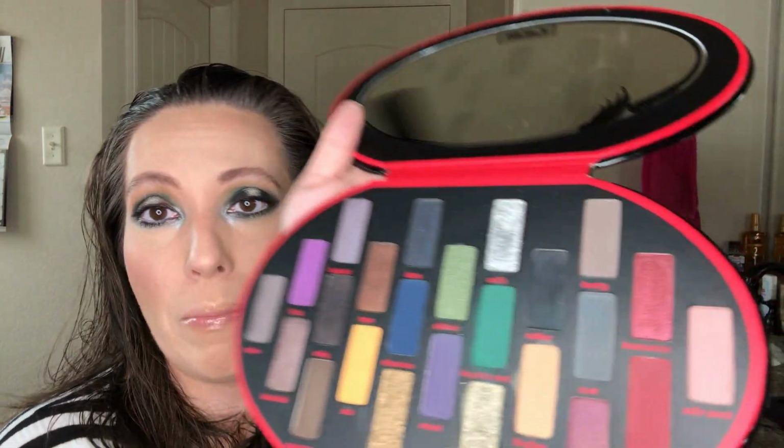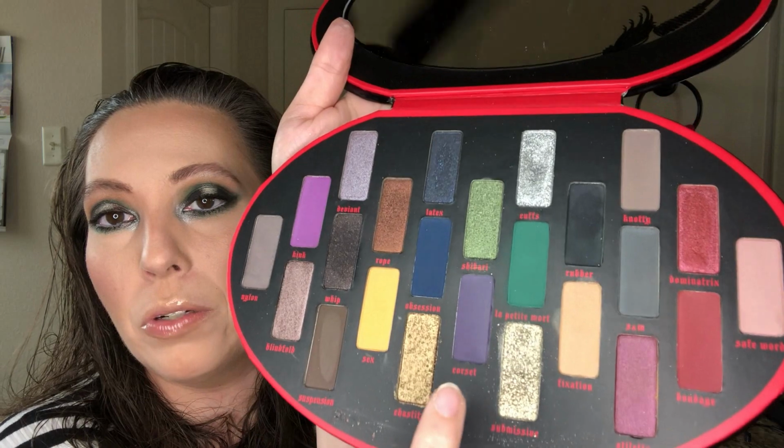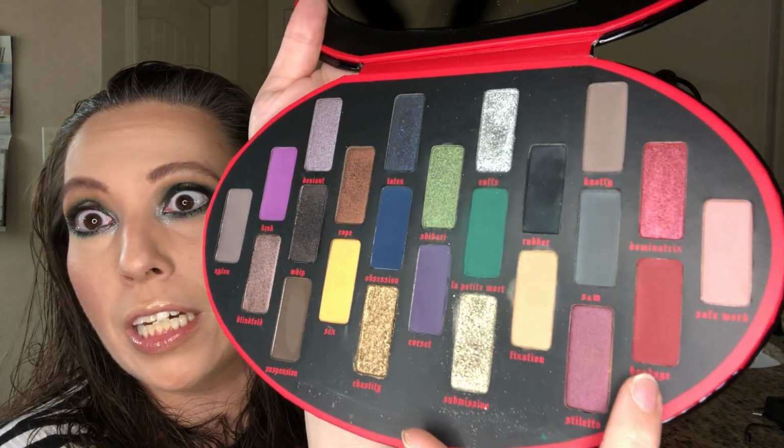If you're into more of the darker tone colors, this is a great palette to have because you do get a lot of nice browns, that navy blue. This purple is really pretty. I'm really liking this shade, and that's a really gorgeous red. Reds are hard to come by. And like I said, for Christmas colors, I could get a couple of really good looks out of this palette.